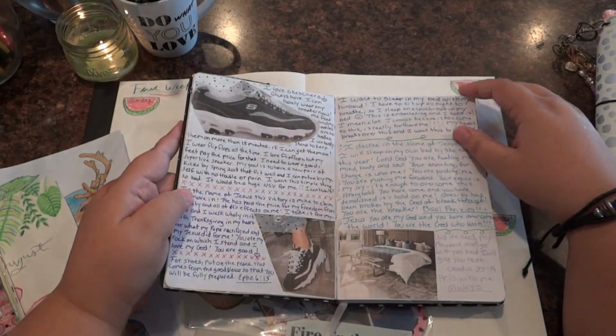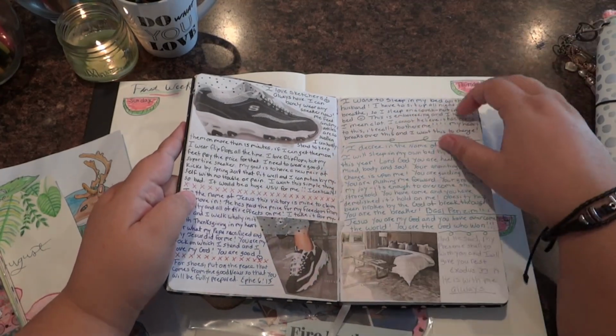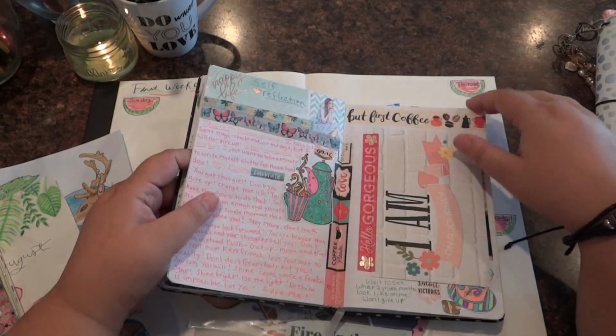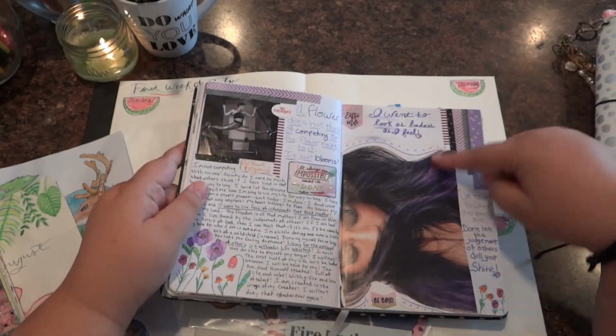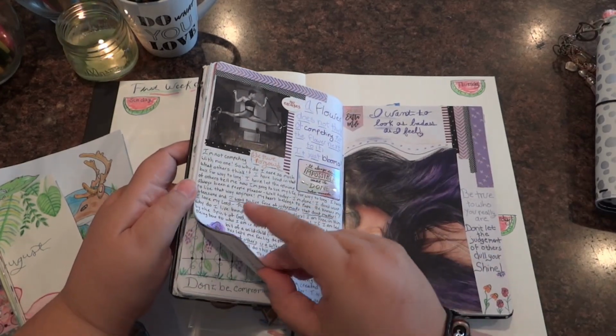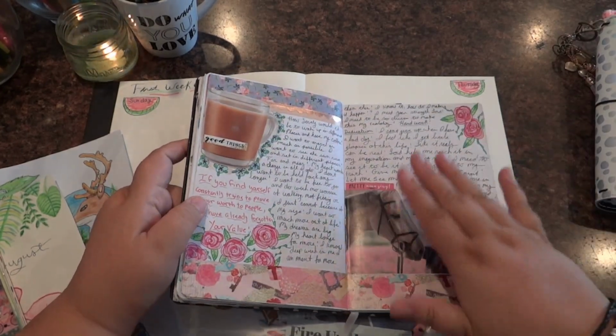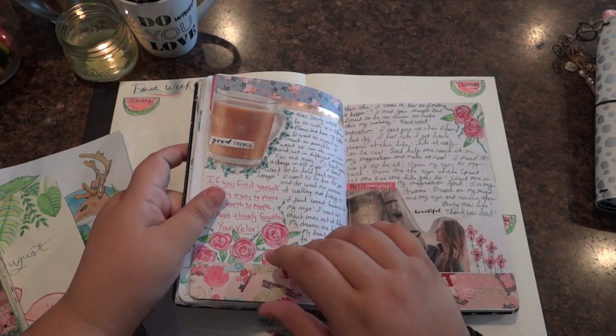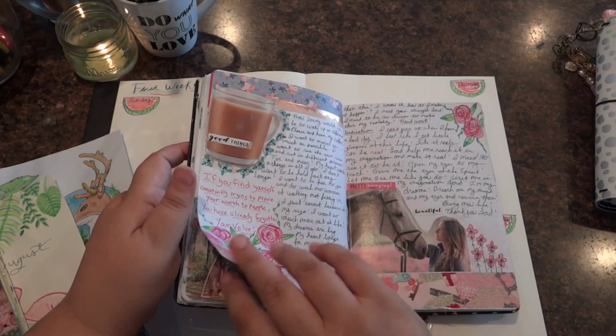I take tons of clippings. This is about the new shoes that I would like to have. Let me see if I can't find some others. I just did some other stuff. This is all about being bold. Let me see, is there more on this side? Yes. Big coffee cup, this little picture with the horse, all clippings out of magazines.